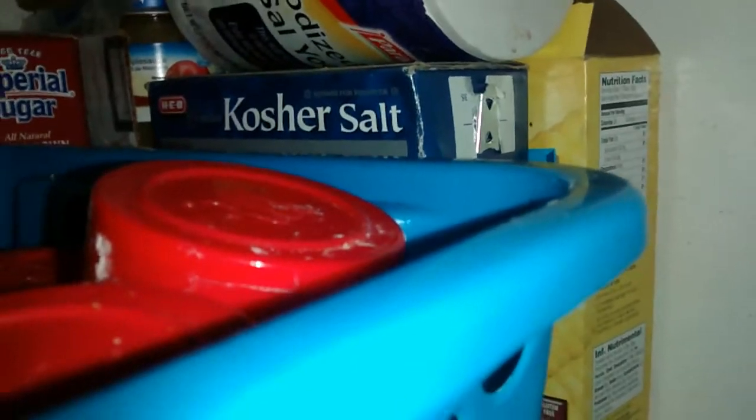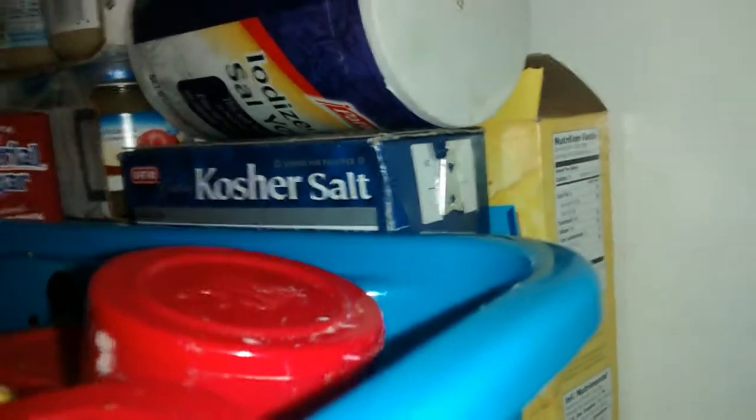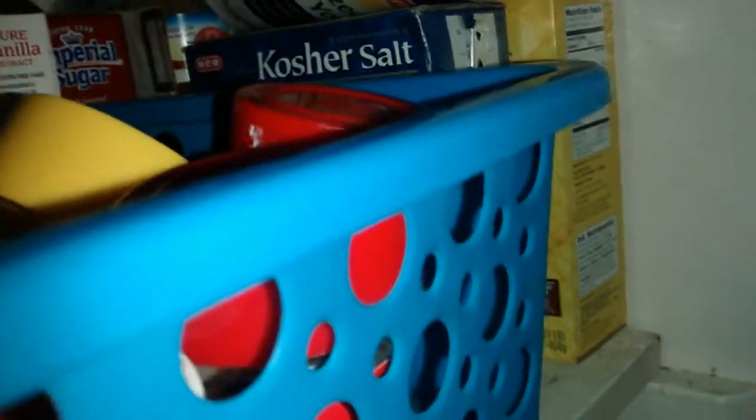I have some baby food I need to donate. And what's over there? It's on its side, salt. We don't use salt for eating or cooking, but kosher salt, yeah, I use every now and then. And some cornstarch.